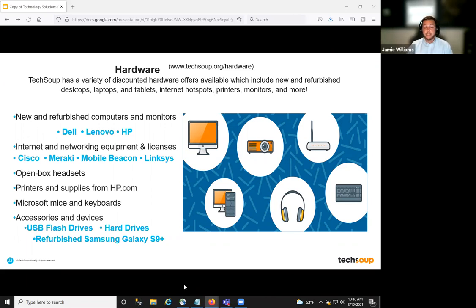In addition to computers, we do have a variety of networking equipment on offer to libraries. We offer very deep discounts on large-scale enterprise equipment from Cisco. And for the more small to mid-sized organizations that don't need such enterprise-grade equipment, we also provide equipment from the likes of Meraki and Linksys, which is a bit more of a base foundational set of equipment and a lot more easy to implement and maintain.